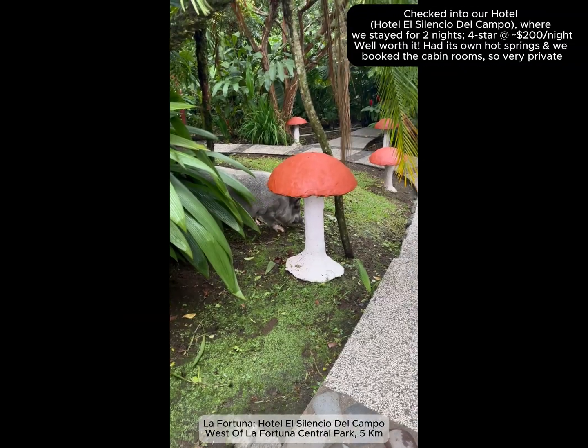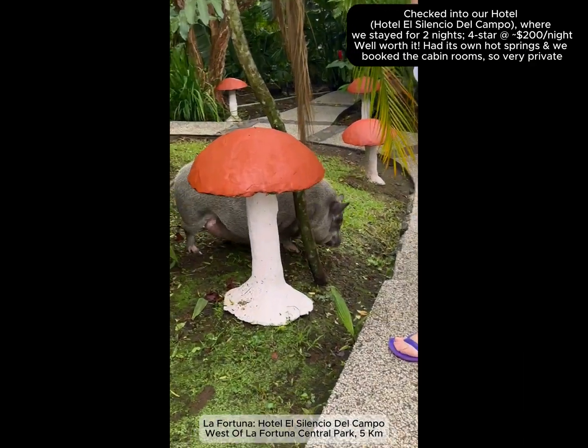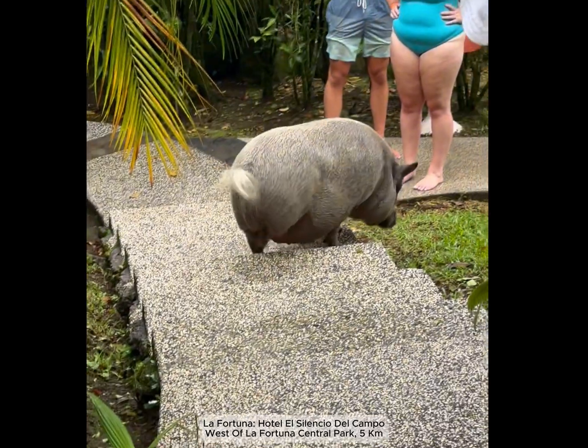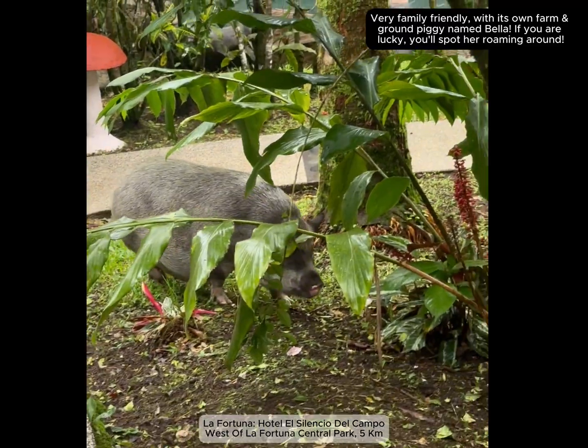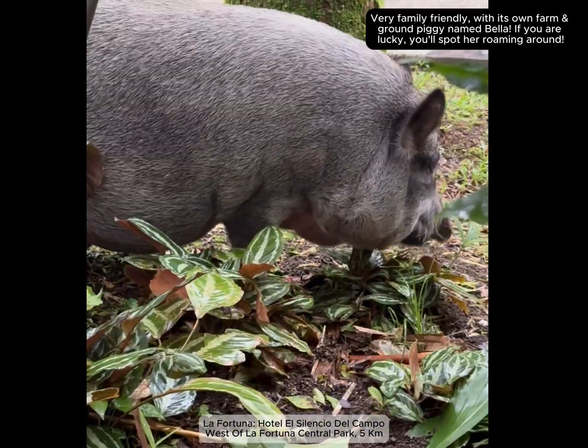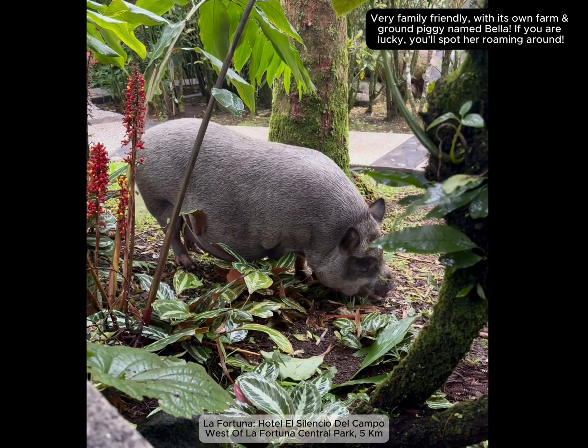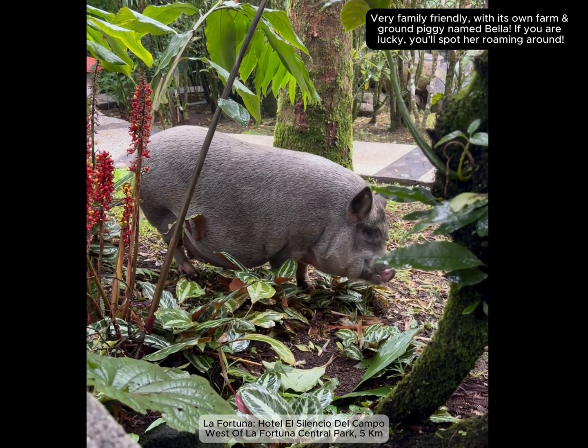Once we got to La Fortuna, we checked into our hotel, which is a great bargain for the price that you do pay. It has its own hot springs, it's family friendly, and you get to stay in these really cozy cabins. It even has its own farm and potbelly pig called Bella.